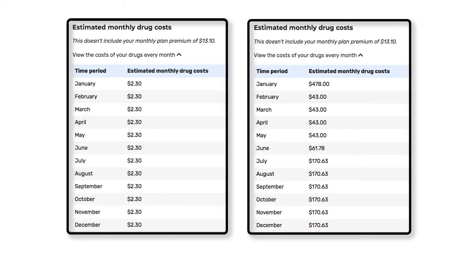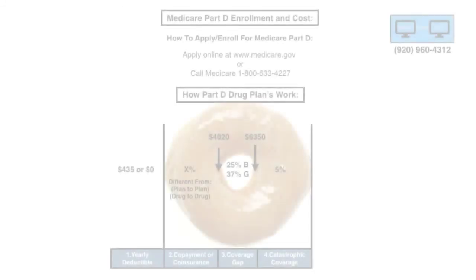Now, when most of you are comparing and reviewing the details of the different Part D prescription drug plans, you will see something like this in the Plan Details view. You will see a constant number month to month, and your estimated drug cost will seem reasonable for the year. But if you see this and your costs seem all over the place and super expensive, then understanding how Medicare Part D works will be very important for you.